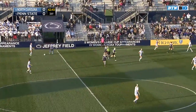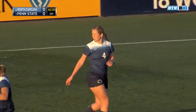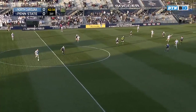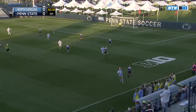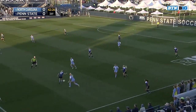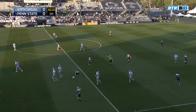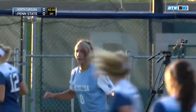It'll be interesting because Penn State likes to send their backs, especially Ellie Jean on that left side. So a Penn State team who likes to get numbers forward, likes to pin you in their end, will have trouble dealing with that person coming in and adding numbers to the attack. Because UNC, if you notice, has those three in the back. You'll usually see four in the back, especially in a college game. So it's a risk-taking type system, but if they get you pinned, they're on the same page. It's hard to get out of that pressure.